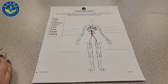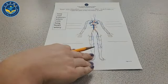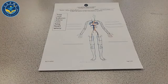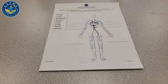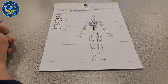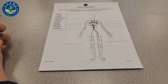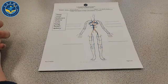All right? So the first worksheet we're looking at here is labeling parts of the circulatory system. There's lots of things in our body, and these are part of the circulatory system. So we have our 2 lungs, right? You breathe in the air, take in the oxygen in your lungs, right?